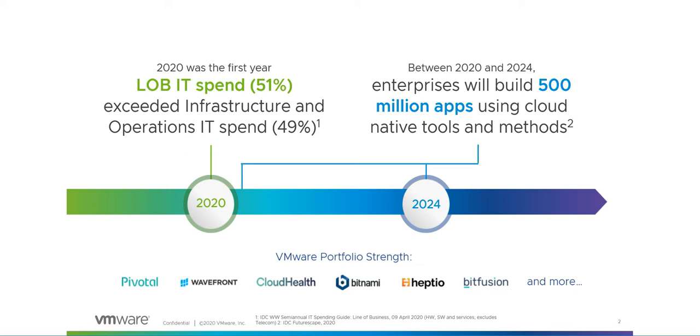Now, of course, when we talk about this trend to building newer and modern applications, VMware has made sure that we are meeting the needs of customers now and in the future. We have made a lot of updates to our offerings organically, and we've also made acquisitions over the past year or plus to make sure that we have a solid portfolio that meets the needs of customers when it comes to modern applications.